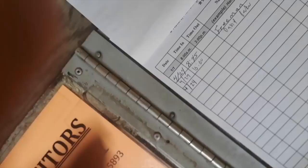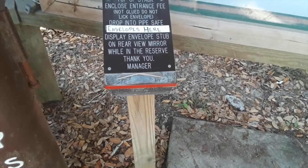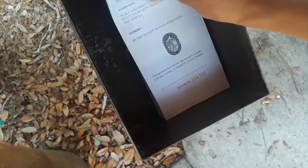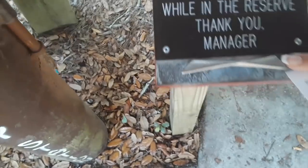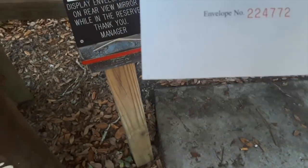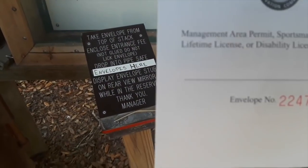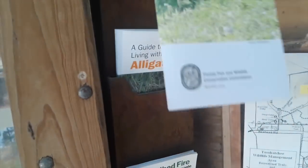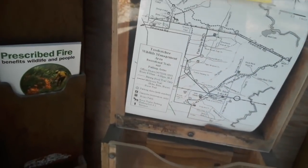So here's the registration sheet. What time is it? Okay, here is the... you have to take a sheet, and there's an envelope here. You can put this on your dash, and it's got a registration number. And then there are some brochures over here. Talks about what's here, alligators, and then here's a map of the area.